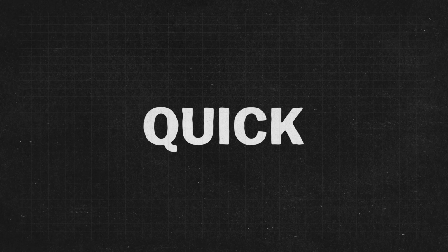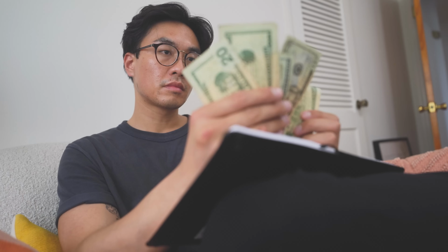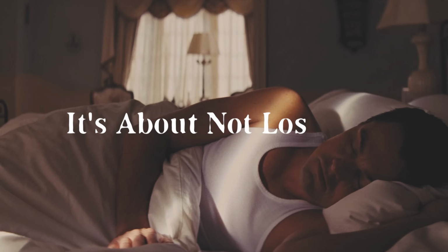But understand this, investing is not a get-rich-quick scheme. It is a safe and smart way to grow your money. But investing isn't just about making money. It's also about not losing it.